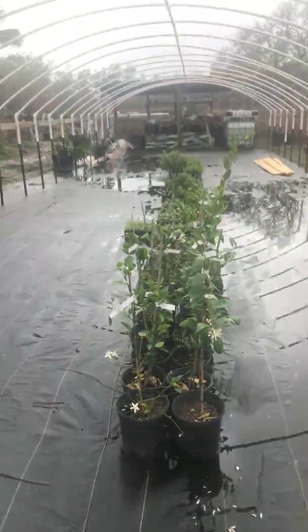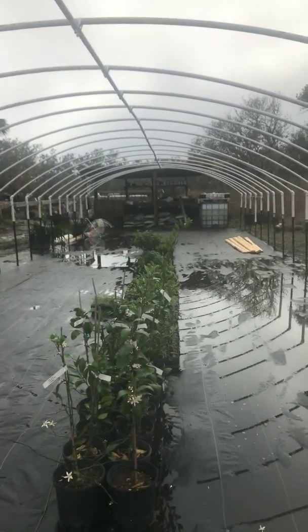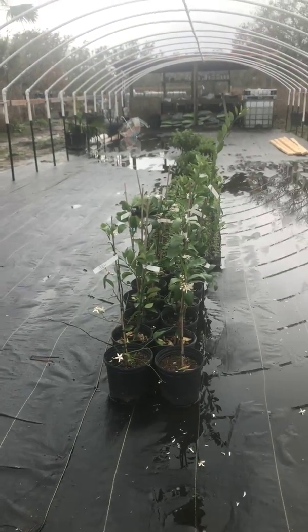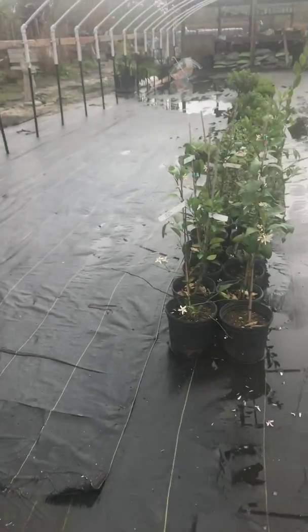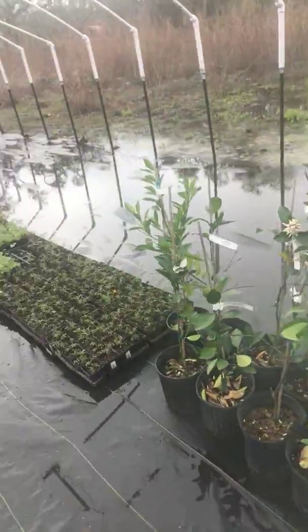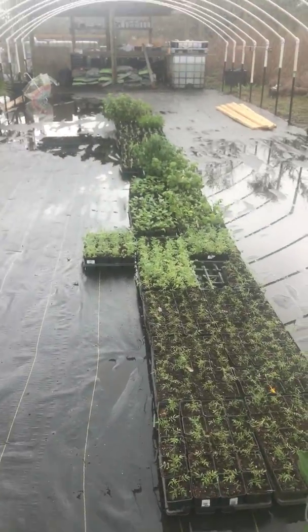So here we are. Since we know we're probably going to put the plastic and the shade cloth up this weekend, we put all the plants down the middle. So obviously we didn't pot up these Meyer lemon plants. They're just in another part of the property, and we moved them here. But these are all of the plants.